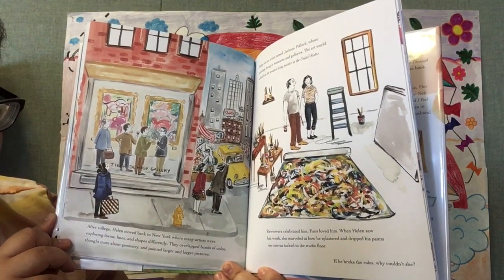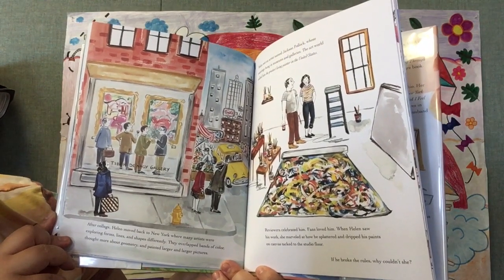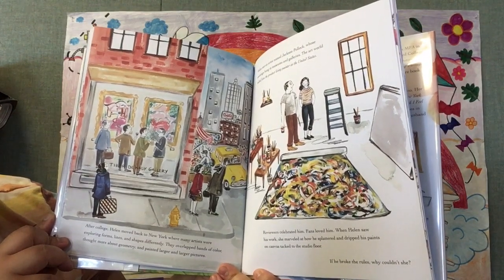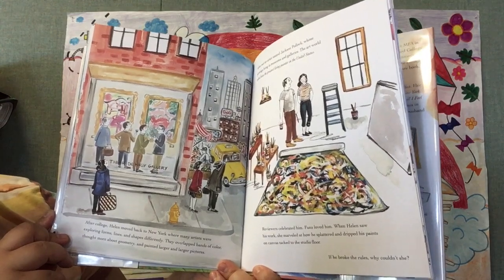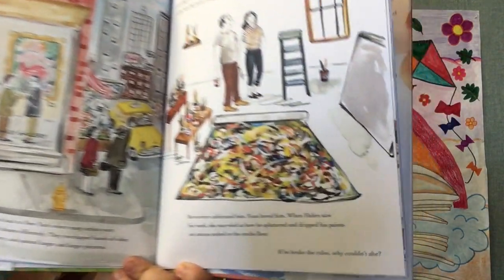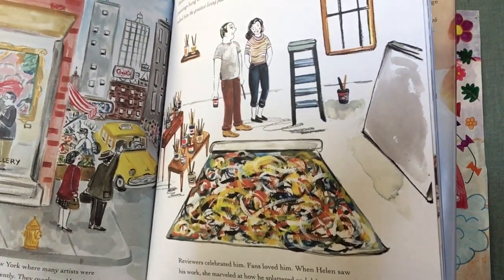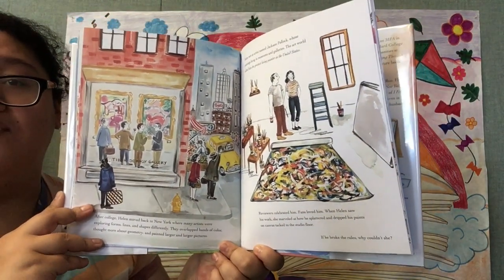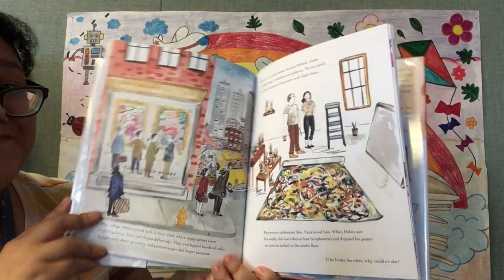Wow, Jackson Pollock. Reviewers celebrated, fans loved him. When Helen saw his work, she marveled at how he splattered and dripped his paintings on canvas tacked to the studio floor. If he broke the rules, why couldn't she? And that's true. What an interesting painting, and what an interesting way to paint. Splattering colors all over canvas on the floor. I think she's getting some ideas.